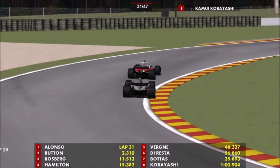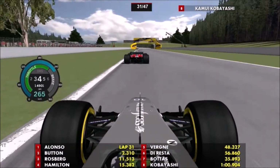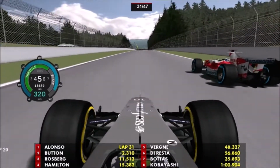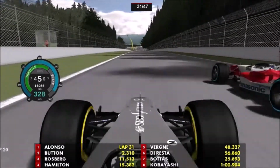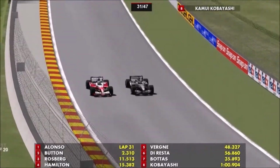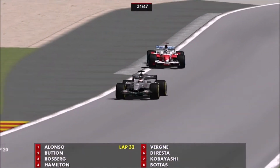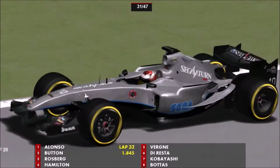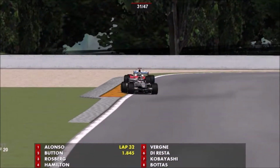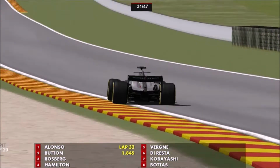I'm still curious as to what's happened to Kubica, because he and Kobayashi were right next to each other, and now he's nowhere near the Japanese driver, who is going to try and take 7th off of Bottas. Down the long straight, and trying to break him into 3. That's 7th position for Kamui Kobayashi, and at this moment, both Saubers in the points. He's having a better race, Kamui. Yeah, he's gotten his season sort of together.